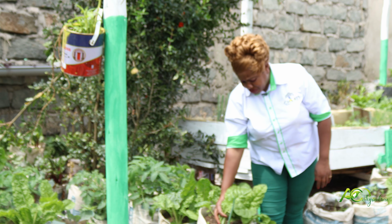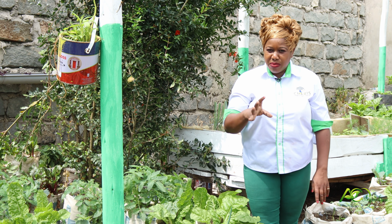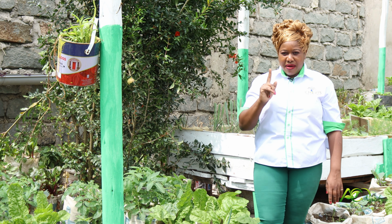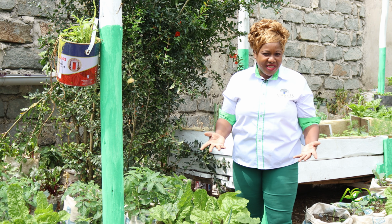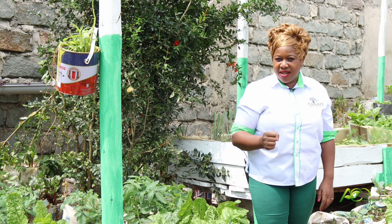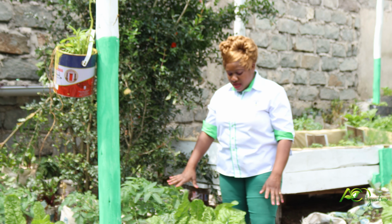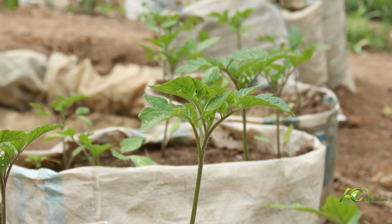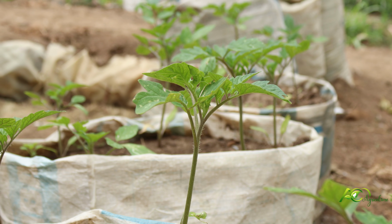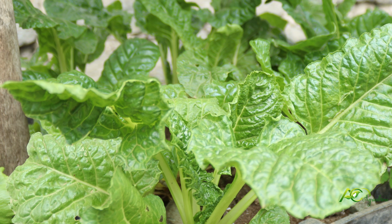And this bag, when planted well, holds between 5 to 10 plants of spinach. You can imagine, do the calculations. How much are you buying a bunch of spinach in the market? And here, when you have 50 bags of cement, planted some spinach, you can be able now to sustain yourself and to go to the market to sell your spinach comfortably.